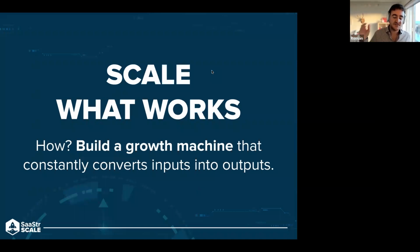Now, what I want to talk about is the second part. The first one was let's acquire the customers, fill in the top of the funnel. And the second is, when you bring customers to your product, how do you make sure you make them happy so that you then build the flywheel effect of those customers talking about you guys and referring people to your product. So let's get into that.